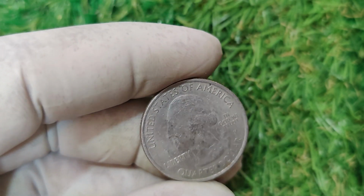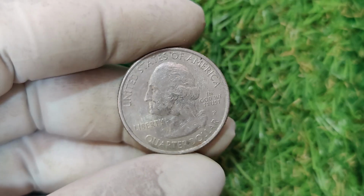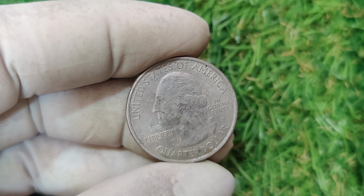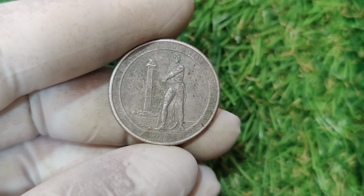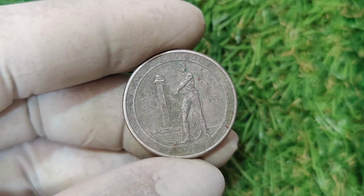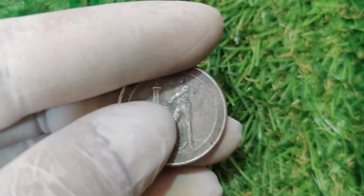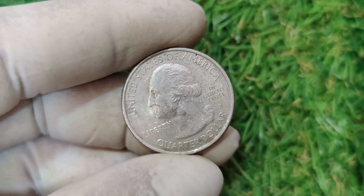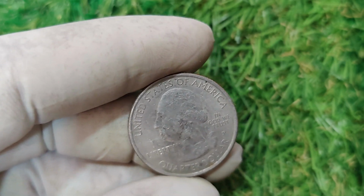Now, the 2013 P quarter was struck at the Philadelphia Mint. Over 131 million of these quarters were produced. That sounds like a huge number, right? But here's the twist: not all of these coins are created equal. And this is where it gets interesting for collectors. Most of these quarters went into circulation and picked up scratches, dings, and wear and tear. But some, just a small percentage, remained in pristine condition. These are the coins that collectors prize. We're talking about uncirculated examples, proof versions, and especially those with mint errors.